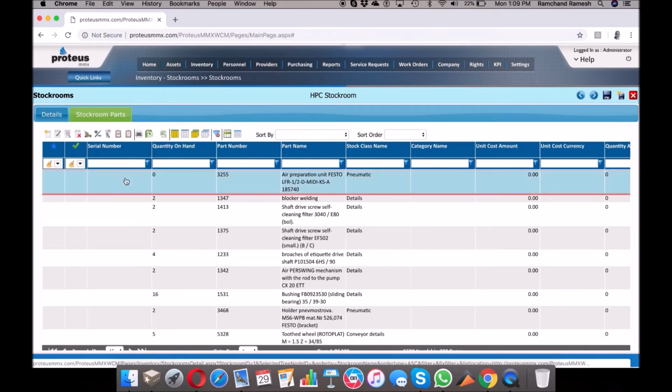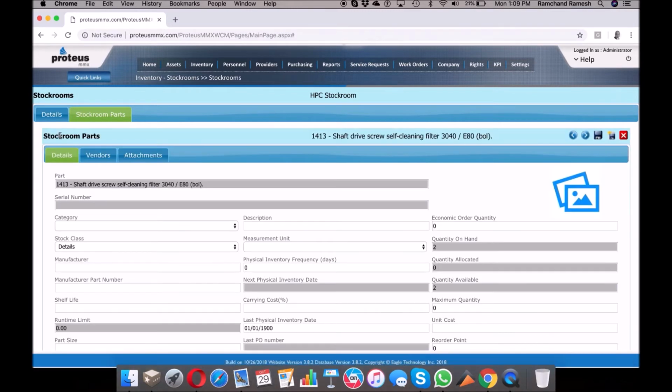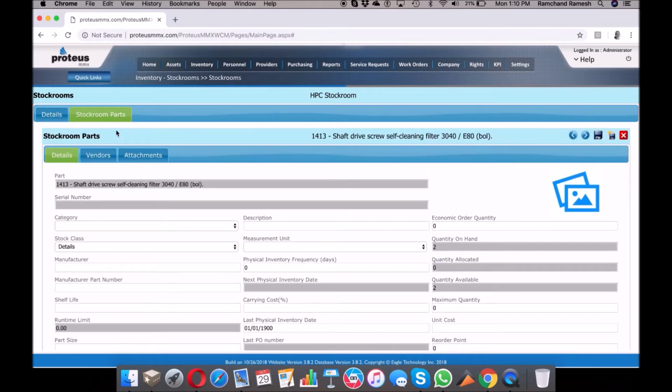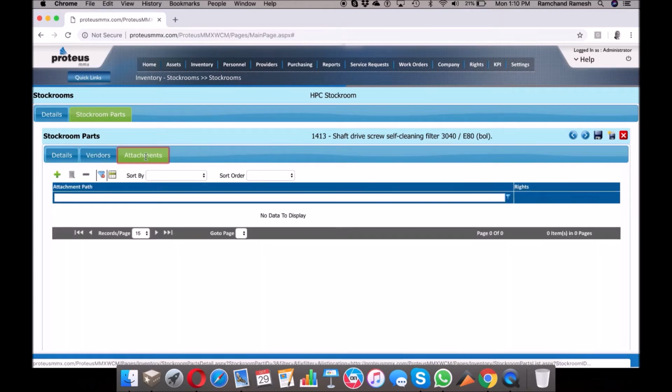For every stock part, for example, here, you can look at the details such as quantity on hand, quantity allocated, quantity available, and so on. We also can look at details of the vendor. You may have more than one vendor able to supply the part, and any additional information in the form of attachments.